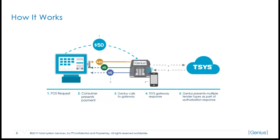Payment data is encrypted on Genius hardware and sent to the TSYS gateway for authorization. The TSYS gateway then responds back to the Genius device showing the approval or decline. And at the end of the sale, Genius responds back to the point of sale, returning only non-sensitive data.